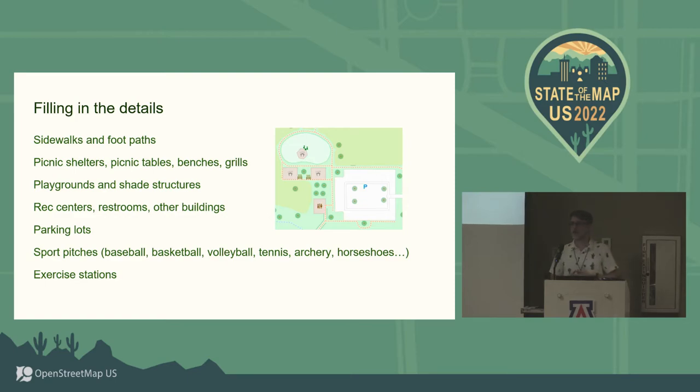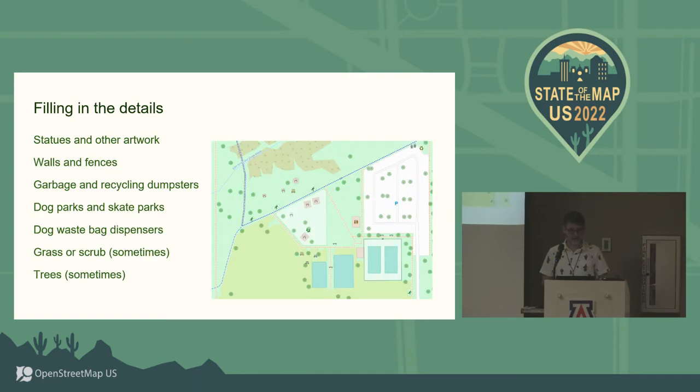And then all kinds of cool sport pitches. Obviously, there's baseball, basketball, softball, volleyball, but I also found some places that have archery. I found some places that have horseshoes and other interesting pitches that I, again, wouldn't have even known existed in the city. And then one of my favorite things to come across is exercise stations. These are those outdoor stations where you can do some sit-ups. There's a little sign that shows you how to do the move and all that stuff. I just love it when I come across those, because it's nice for people to have a place like that to be able to exercise outdoors.